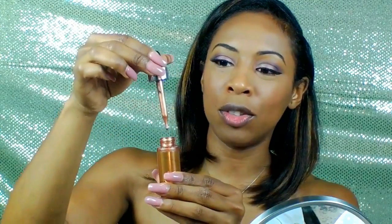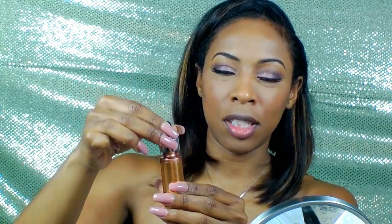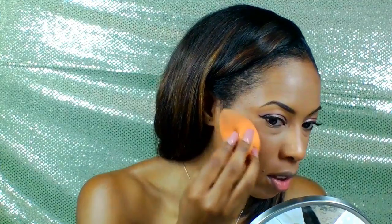It comes with a little dropper, just like the custom Cover FX drops, except it's a lot nicer and not as messy. Isn't that so cute? Oh my god, I cannot even deal. I don't think I need that much. I'm going to be using a damp Beauty Blender and just applying that. Oh, I'm so scared. Okay, it's too much. Applying this where I would apply my highlight.